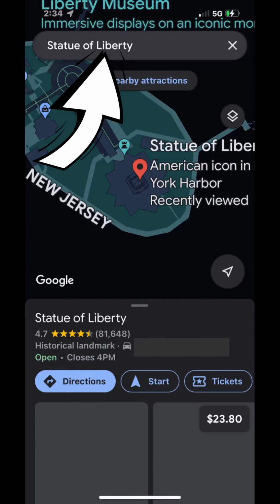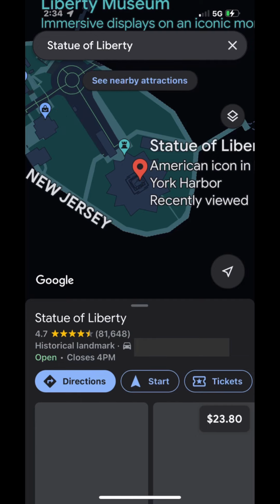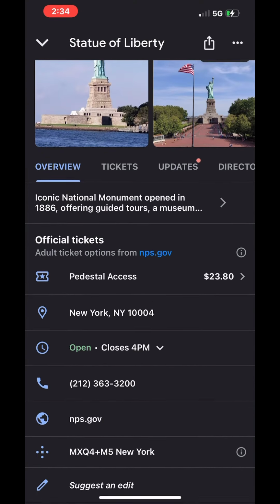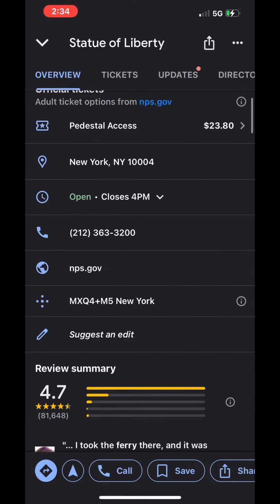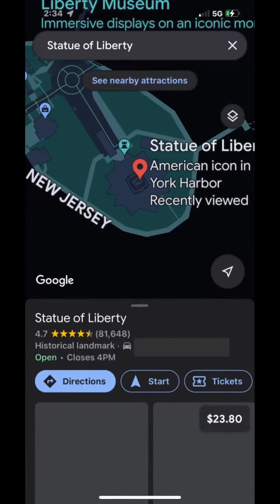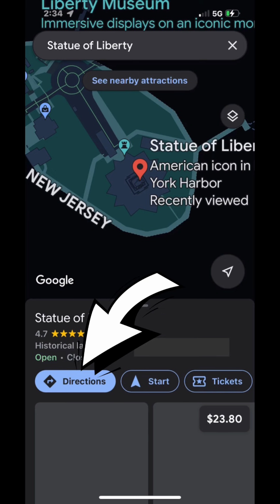If you'd like to plan a trip using the Google Maps app on public transportation, start by typing in the name of the location or the exact address in the search box. It's also good to keep in mind the time the establishment closes, as well as the phone number and website. Next, you tap on directions.